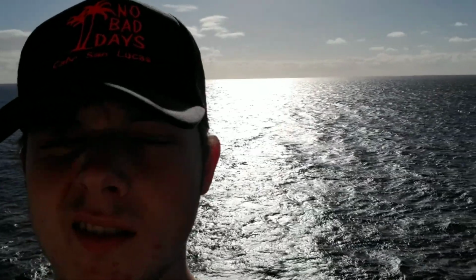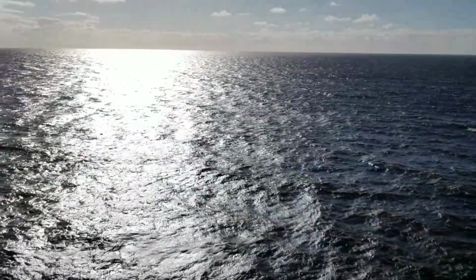It's a pretty sweet view. That's good lighting. Oh, I'm feeling extra studly right now, everybody. It's the last night of the formal dinner. It's also my last night on the ship.